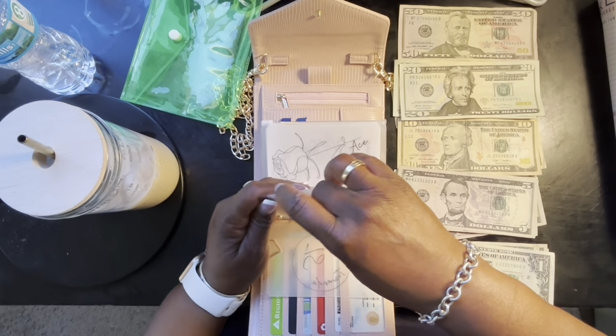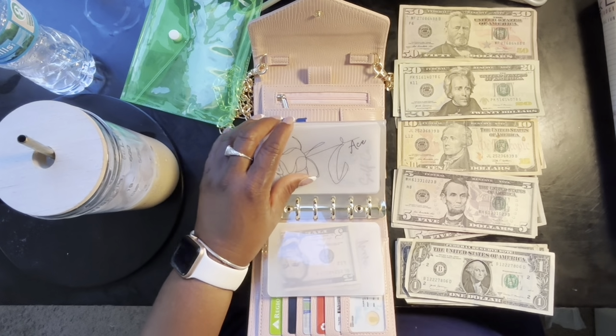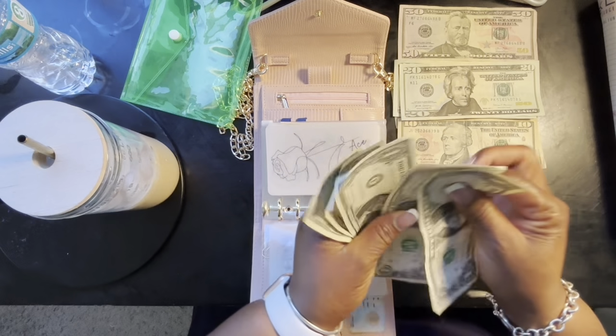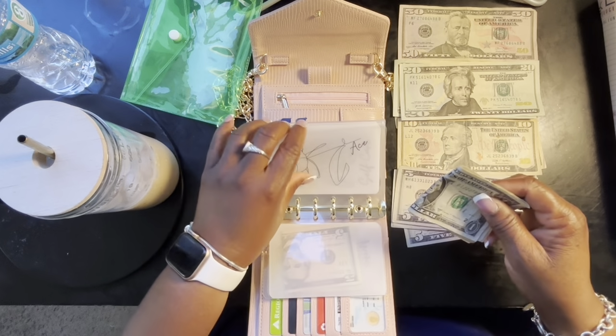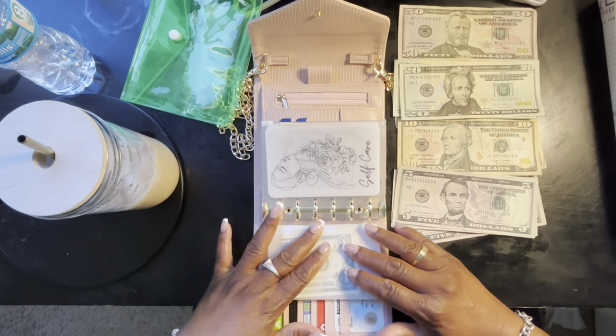I can't believe she did that, and I can't believe I didn't remind her to get it out the other one. Ace will receive 5 ones. 1, 2, 3, 4, 5. I think he liked the ones because it makes it look thick, like he got a lot of money. Easy for him to break up.